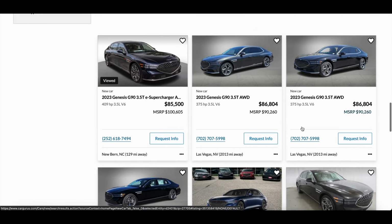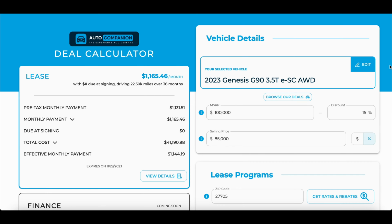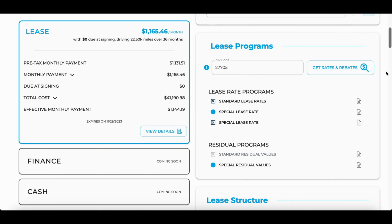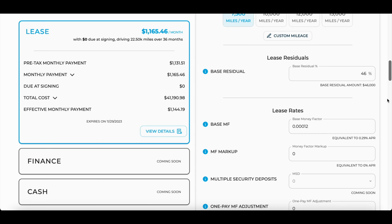But obviously, once you get to the six-figure level, with some of these $100,000, $120,000 Euro cars and this Genesis, you're going to be paying at least $1,000 to $1,500 a month for a lease. And leasing is really what I recommend. And sadly, with these G90s, both the 23s and the 24s, they're going to be leasing between $1,100 to $1,200 a month. And how did I come up with these figures?